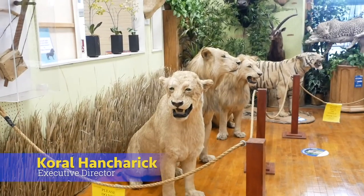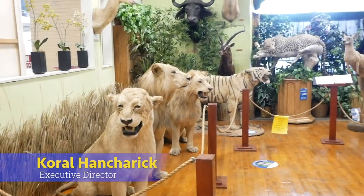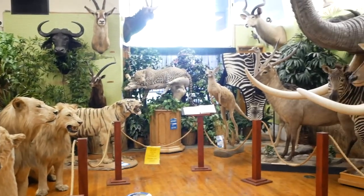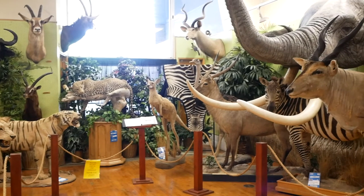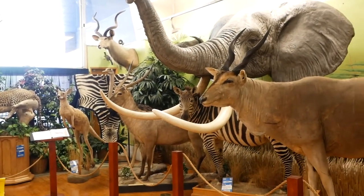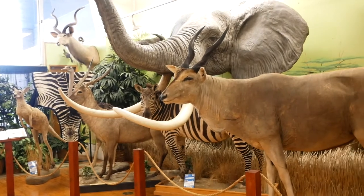Everybody, we are in the African and Asian animal section today. Today I'm going to be briefly talking about the different animals that we have in this area. All of them are taxidermied except for the African elephant, which is a cast.